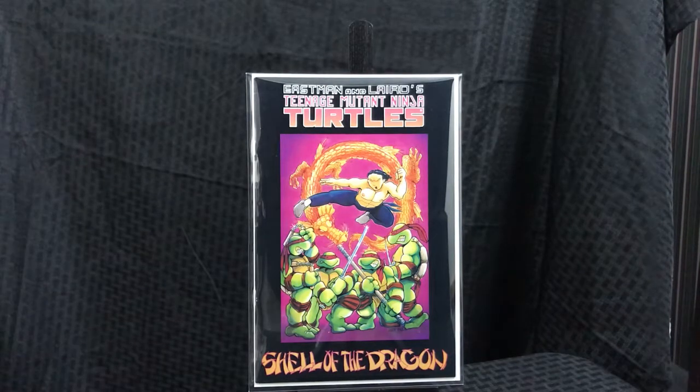Okay, so the first set of books I got from him were 50-cent books, and this is Shell of the Dragon, which is a reprint of Teenage Mutant Ninja Turtles number 18. It's a colorized reprint that they did many, many years ago. When I was a kid, I got a copy of this book, actually. So for 50 cents, not a huge deal. It's not in great shape. You can see some spine ticks on the side and stuff. But for the most part, the book was pretty good for 50 cents. I did have one from when I was a kid, but I just like the Turtles, so I thought I would pick this one up.